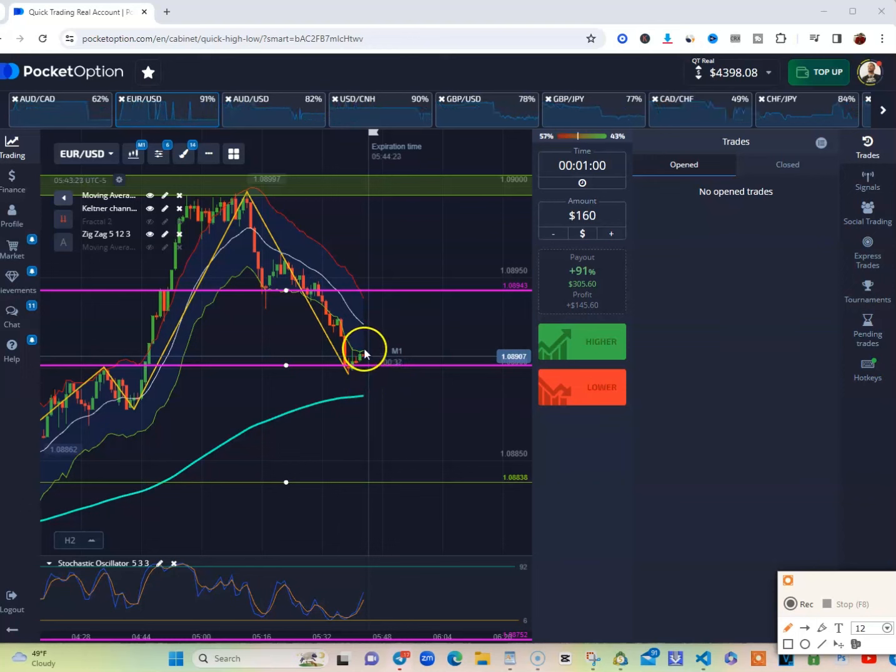Usually, like I said, this is a buy zone, which it was. You did get a small buy here, but based off the Keltner and what I was looking at, that's what I came up with. So that's why I took that trade.